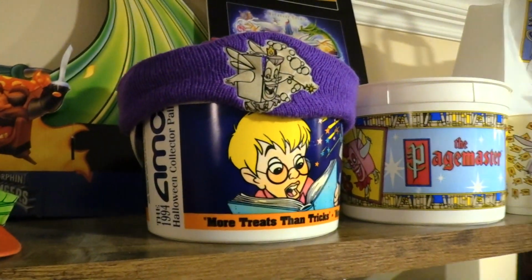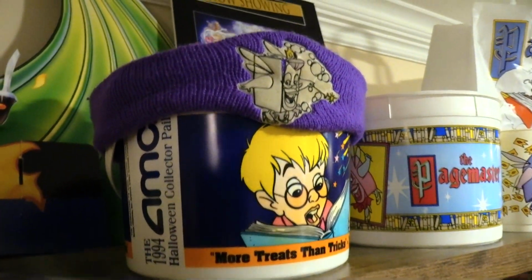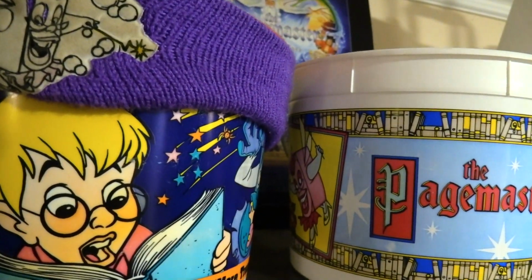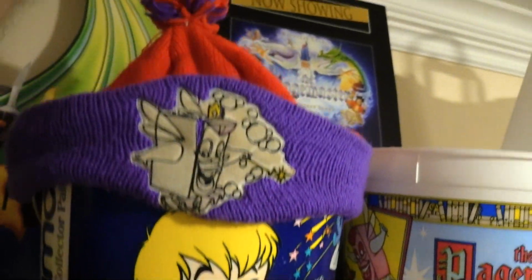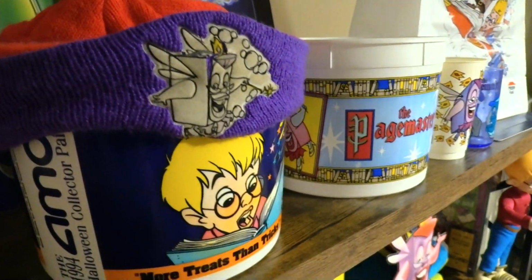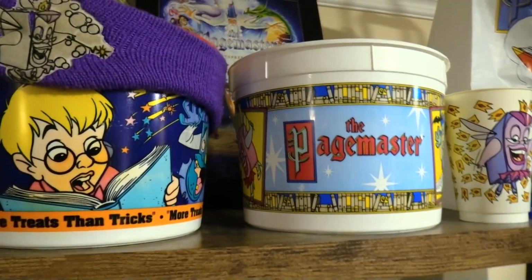Over here, you have an AMC Pagemaster popcorn bucket, and on top I put a Fantasy beanie. I put it up there because it looks cute, and I don't have a mannequin head to put it on. I got another bucket.